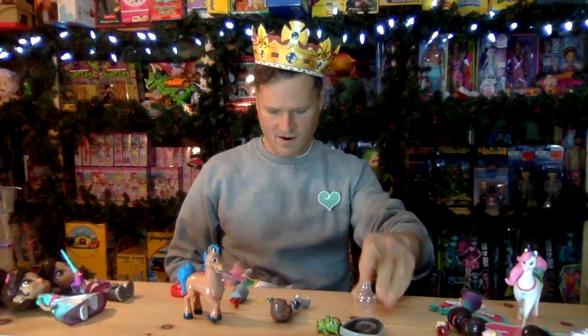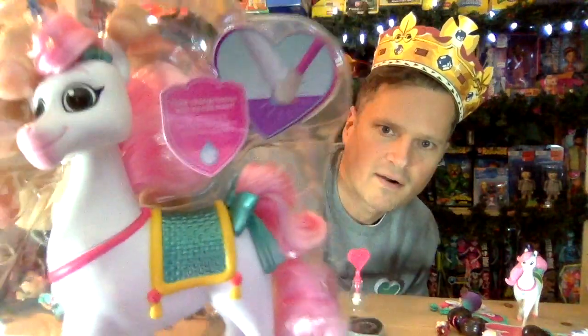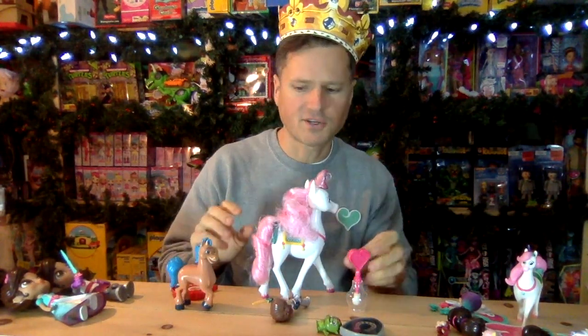Here's the back of her horse. Style Trinket's mane and tail. Oh, wow. I don't think I'm gonna do this. I don't want to make too much of a mess, but it's color change hooves with ice cold water. I don't have any ice cold water, but look, you can change the color of the hooves. I'll show you the applicator in a second. There's so much cute stuff.